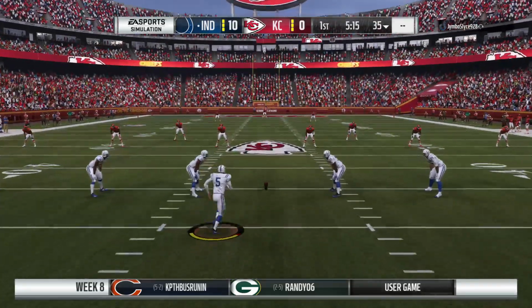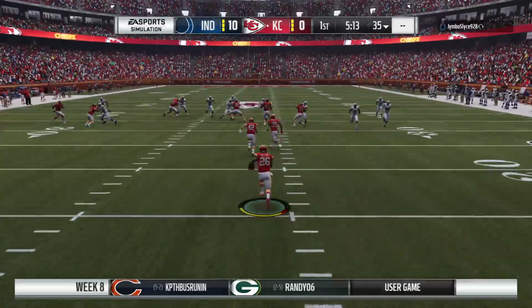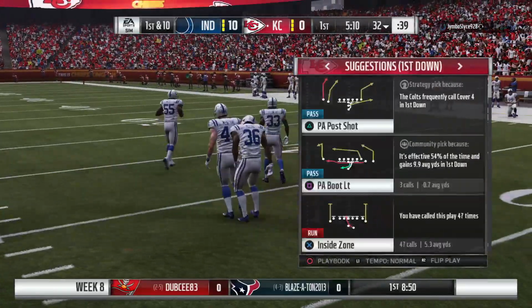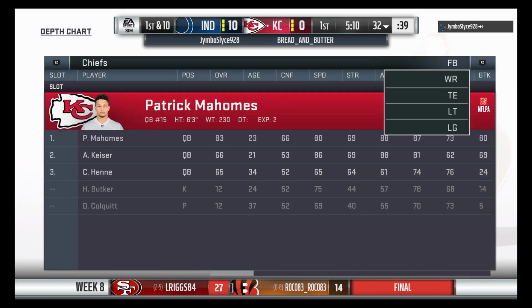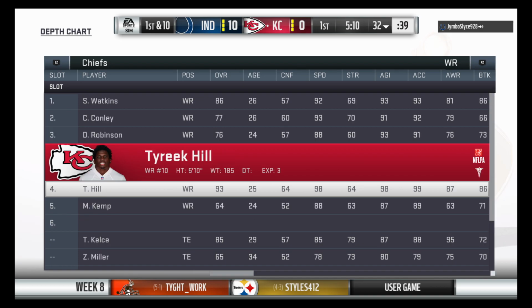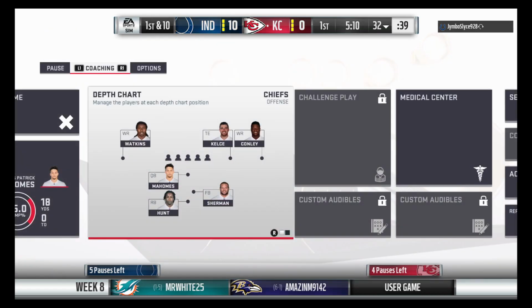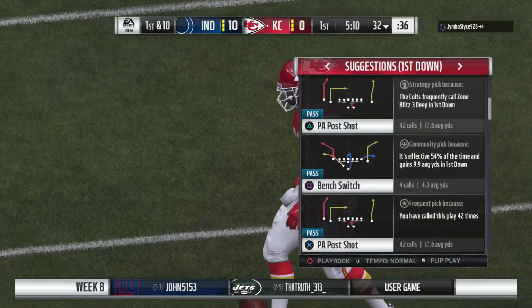So they throw the pick six. They'll get another shot at it now as this one's in the air. Williams now on the return. Solid return, pretty good field position. They'll start at the 30. Two-yard line. Here's the Kansas City offense now as they get set to take over.